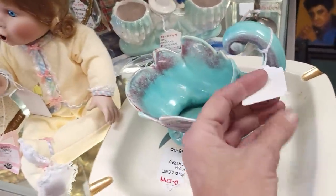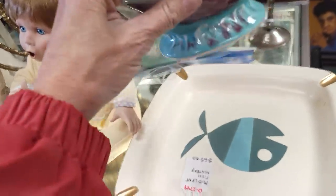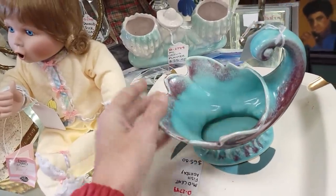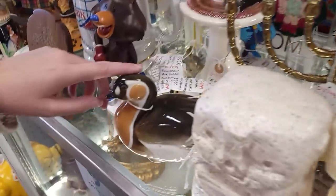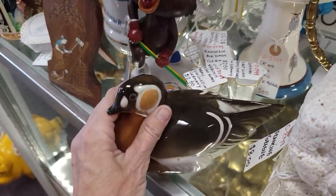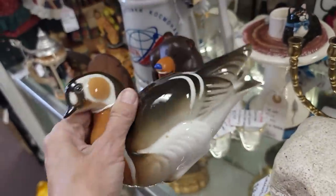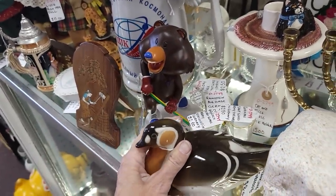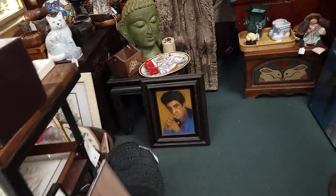That's a pretty piece of pottery. $12, who makes you? Don't know, I wish it was a little heavier. It's not very heavy. I was looking for it to have a little more substance to it. Rachel's over here finding a little... Is that a duck or a loon? It says duck for $10. It's kind of cute. Let's see what else is in this booth.